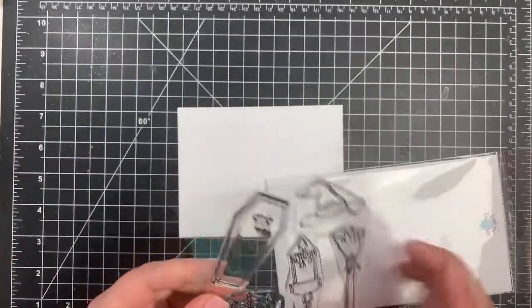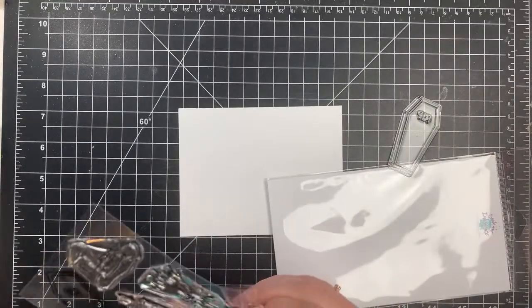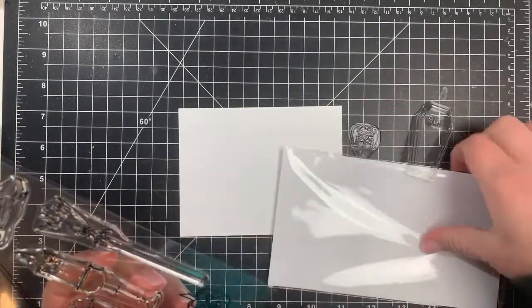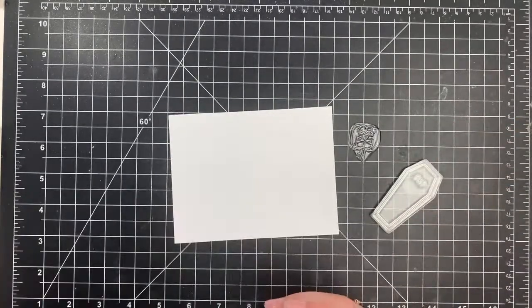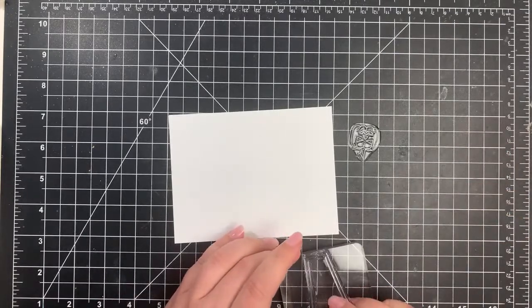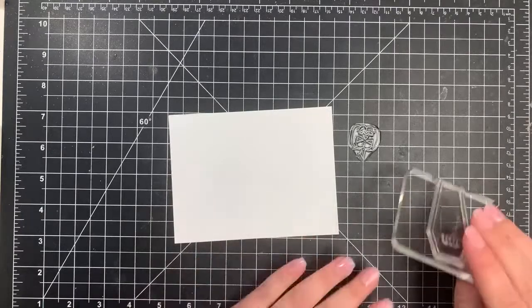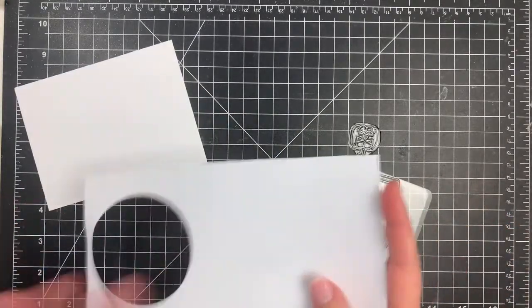Some of my scene cards take a long time. Some of my really in-depth scene cards, well, I don't really measure too often. I pretty much eyeball nearly everything. But some of my scene cards can take 2.5 hours, 3 hours sometimes. And I'm not going to put you guys through that.